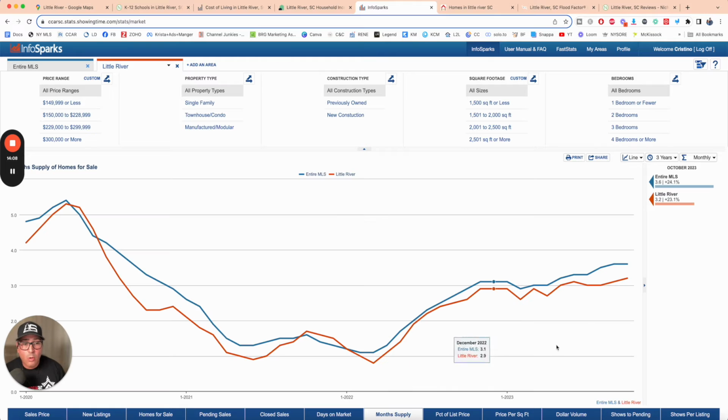The months supply of homes in Little River is at 3.2. In the entire MLS, it is at 3.6. So pretty much what this means is 3.2 represents the months of inventory of homes on the market.